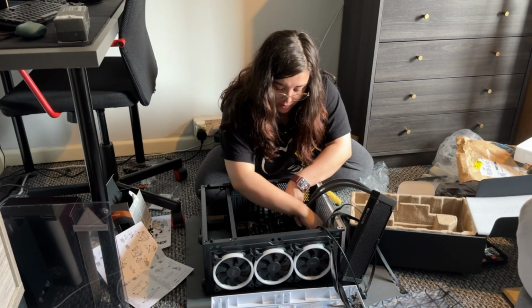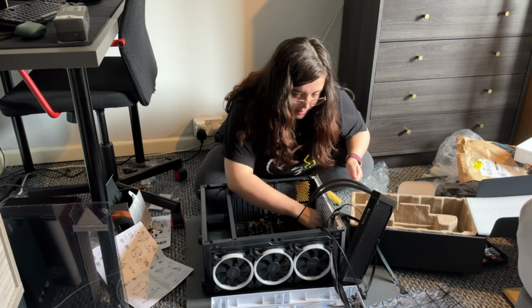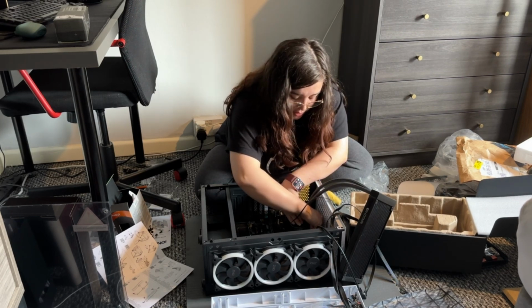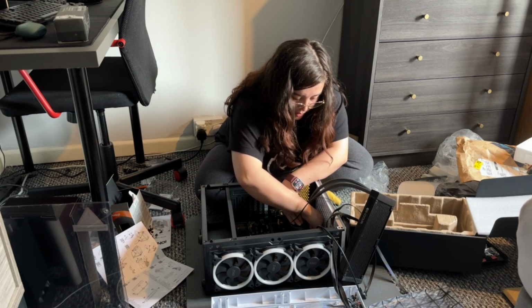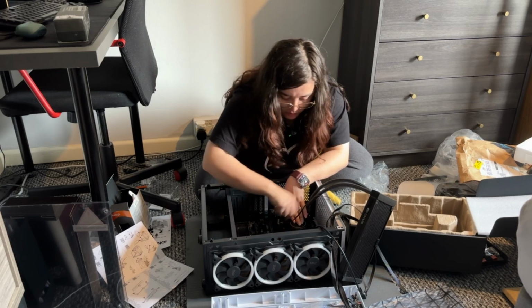I don't end up looking too hard most of the time. I'll look to get stuff in position, but I end up doing more of it by feel. I have a bit more success that way, because sometimes if you try and look and you can't see it, then you overthink it. But this is way better. So I want this on pretty tight, but I don't want to over tighten it. Just make sure they're all nice and secure.